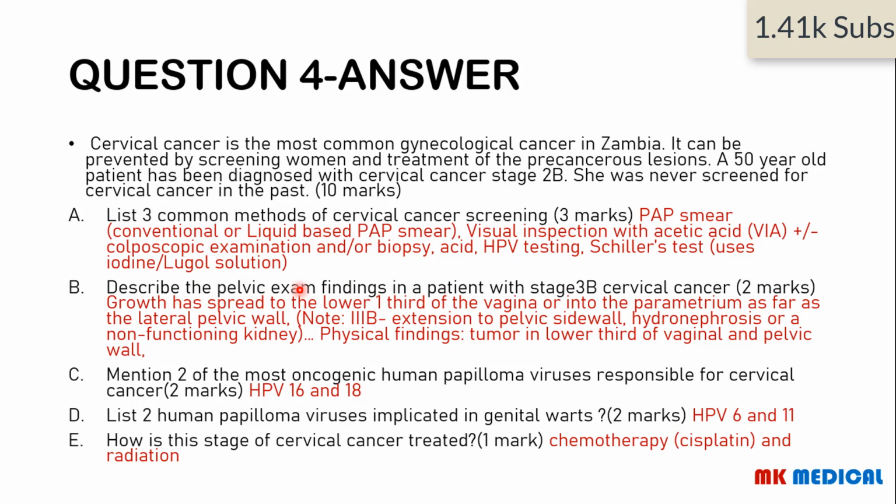Then, of course, describe the pelvic findings in a patient with stage 3B cervical cancer. Of course, the growth is going to be spreading to the lower 1/3 of the vagina or the parametrium as far as the lateral pelvic wall. So it means that the tumor can actually be felt in the lower 1/3 of the vagina and the pelvic floor. Then, of course, in stage 3B, there is going to be extension to the pelvic sidewall. There may be hydronephrosis or a non-functioning kidney.